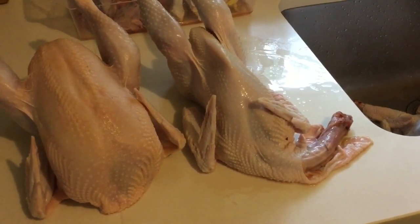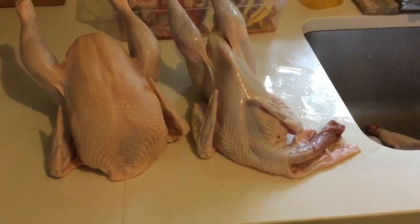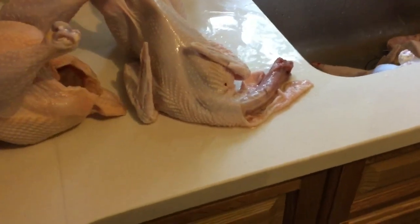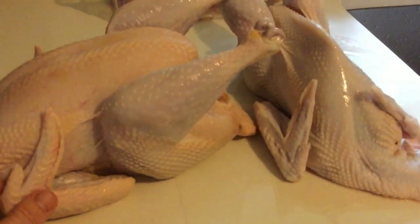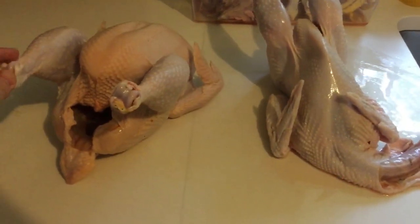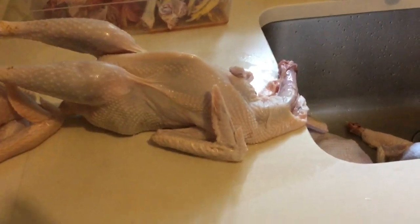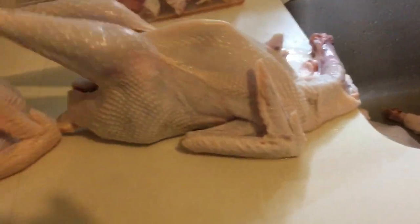So the difference, you can see, the reason we get broiler chickens to raise for meat is they have more meat. So they just have meatier legs, larger breasts, and all around they're more tender because we process them at a very young age. The older the rooster gets, the less tender it is. It's going to be a little tough. There's not a lot of meat on its leg.